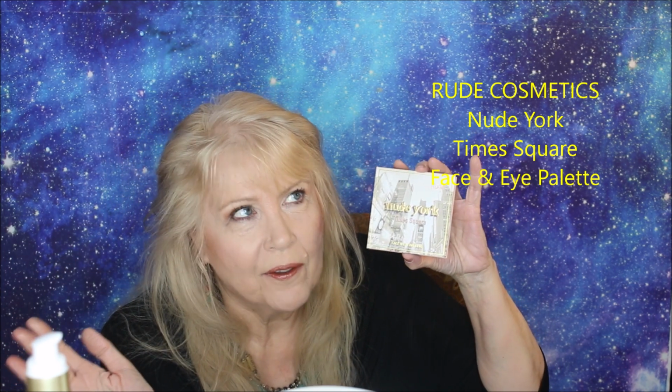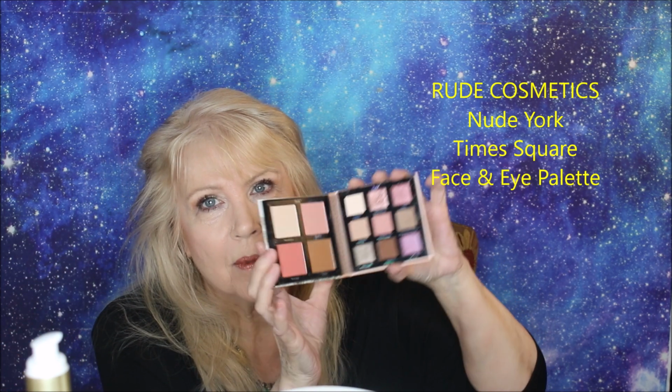And this particular set is from Rude Cosmetics. This is their Nude York Times Square Face and Eye palette. This is my favorite palette, I think, of all time, because it's got a wonderful assortment of eyeshadows, and it's got the face products all in one. This is your perfect travel companion for makeup.